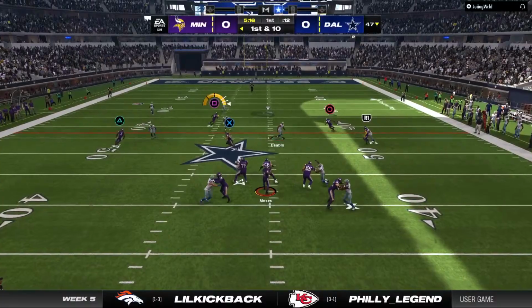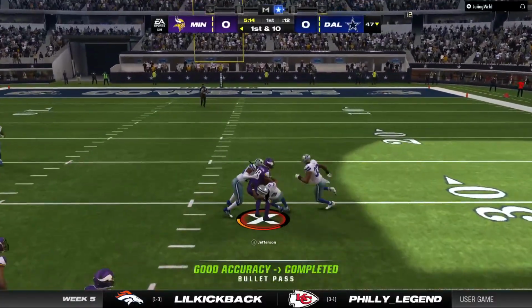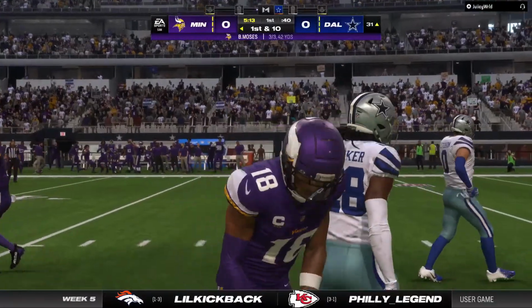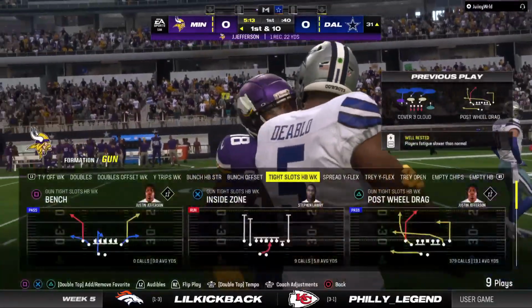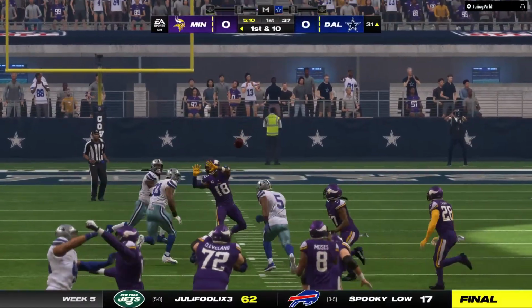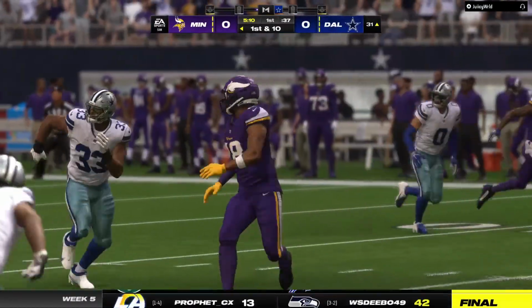On 1st and 10, Moses. That's complete to Justin Jefferson. And he takes this one down almost all the way to the 30. That's back-to-back plays of over 20 yards. And he's top 5 in the league in terms of receiving yardage because of plays like that.